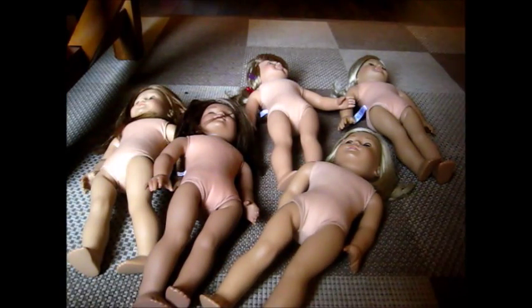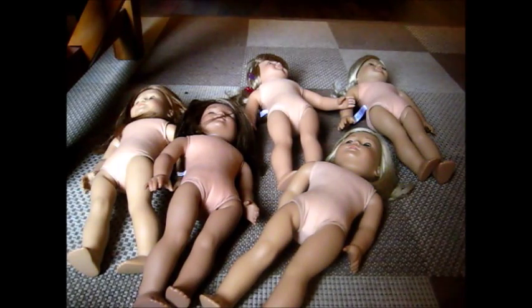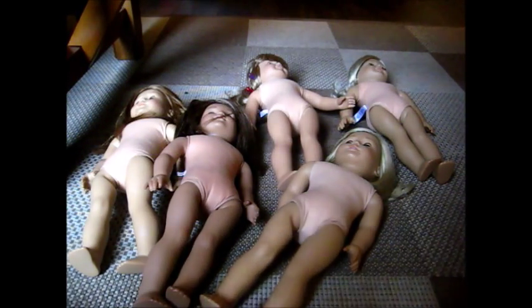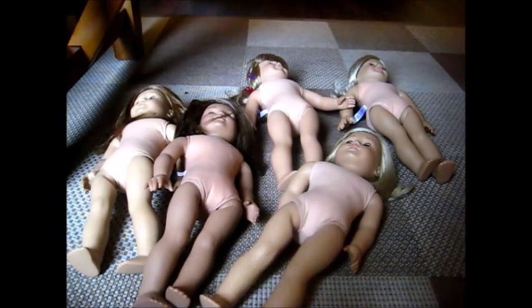I'm going to put on the tights first. I have three pairs of tights because I don't normally get many. The main ones that I have are from Our Generation. I have this one and I have a brown pair. And I have a purple pair that came with Melanie.